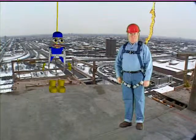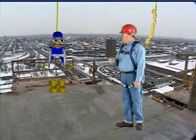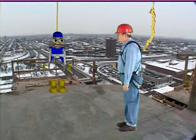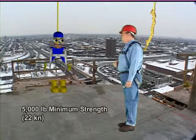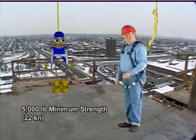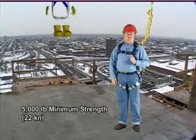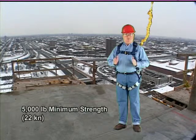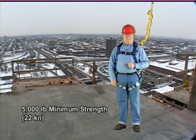And one more important fact about connectors, the standards. Would you like to tell them, Harness Man? Yes, I would. As a general rule, all connecting components and assemblies must have a minimum strength of 5,000 pounds. Well, there's that 5,000 pound figure again. Even when part of a shock-absorbing lanyard, a connector must be rated at 5,000 pounds.